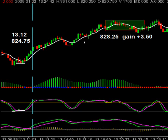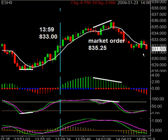This is a trade that I took at 1:12, and we have divergence on our indicator. Price going sideways, indicator going higher. Everything is in alignment to take this long scalp that is setting up. So I actually got filled over here at 824.75 and trail stop, and got stopped out over here at 828.25 with a gain of 3.5.